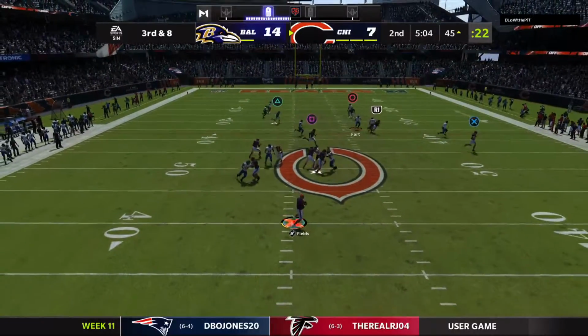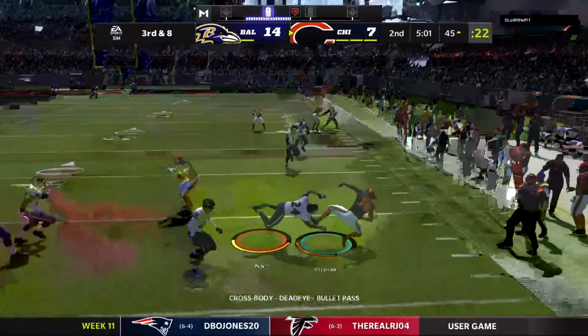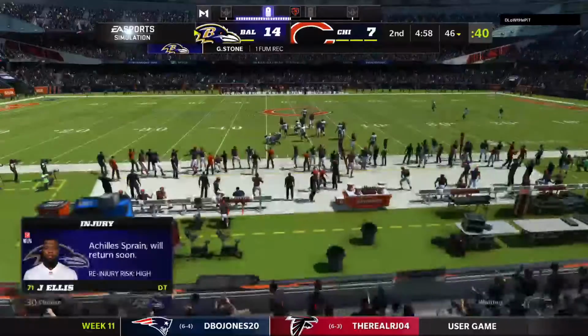Throwing on third down, Fields. Flushed out, and he finds Fitzgerald. And hit behind the line. He lost the football. It's loose, and it's picked up by the Ravens.